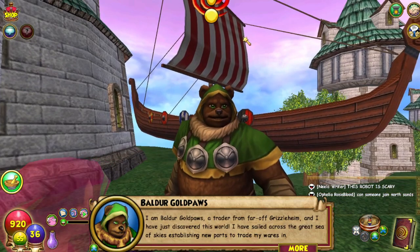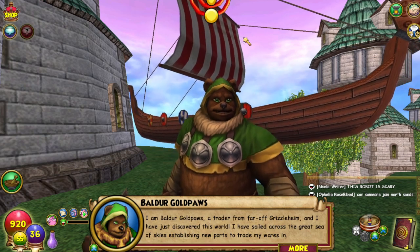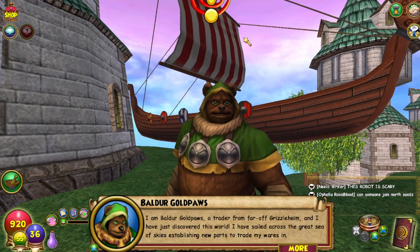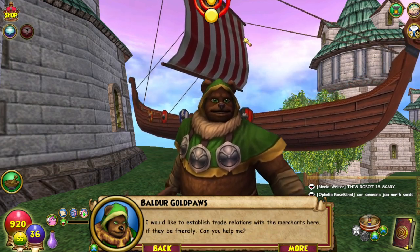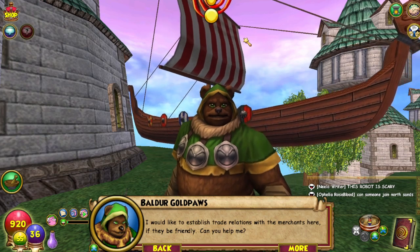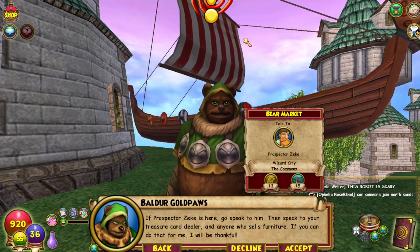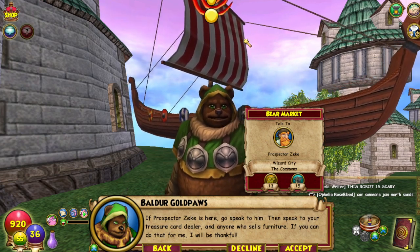I am Balder Goldpaws, a trader from far-off Grizzleheim, and I've just discovered this world. I have sailed across the great sea of skies, establishing new ports to trade my wares in. I would like to establish trade relations with the merchants here, if they be friendly. Can you help me? If Prospector Zeke is here, go speak to him. Then speak to your treasure card dealer and anyone who sells furniture. If you can do that for me, I will be thankful.